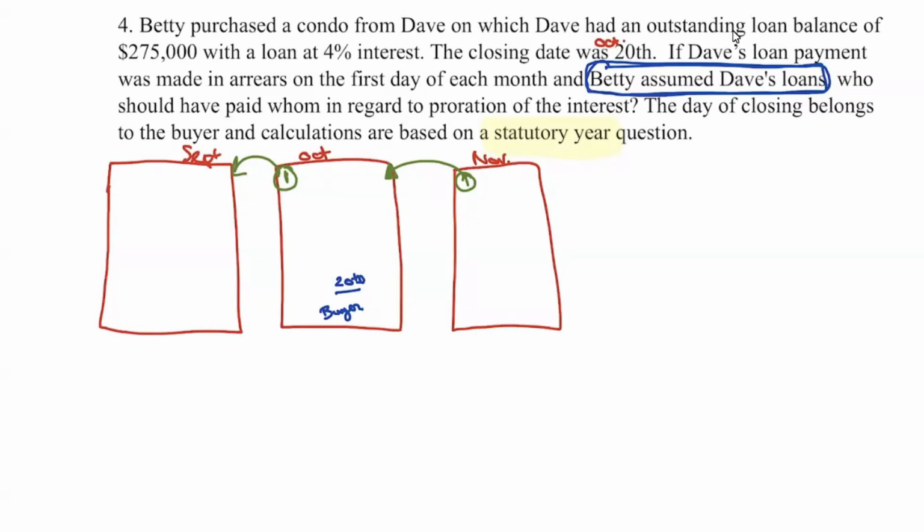In a normal transaction, we know that Dave had a balance of 275. So in a normal, regular cash sale, wouldn't Dave get the purchase price from Betty and pay off his loan? And then Betty would have gotten a new loan? Yes, absolutely. That's normal. But that's not what happens in an assumption.